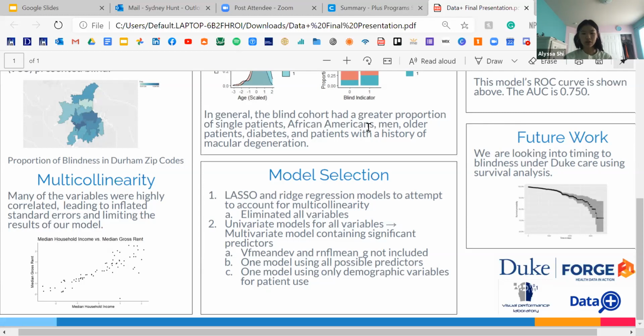It's important to note that we didn't use visual field mean deviation or the thickness of the retinal nerve fiber layer, because these variables were highly correlated with blindness since they were measuring a patient's vision. So they weren't necessarily an underlying cause.